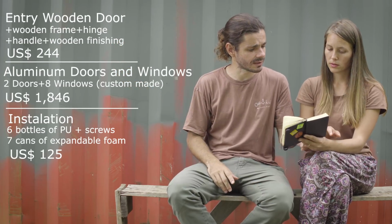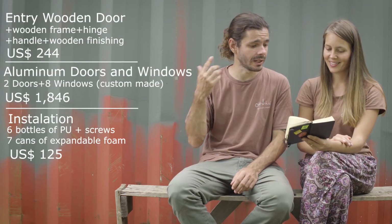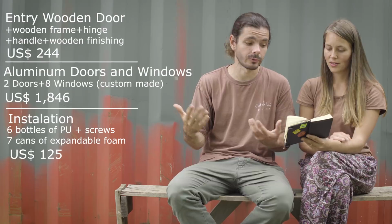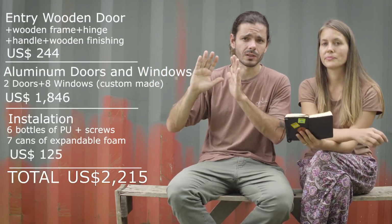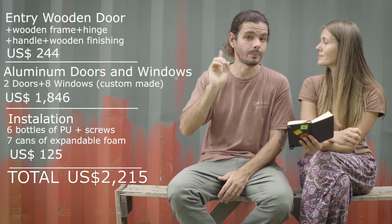And we used 7 cans of expandable foam and 6 bottles of polyurethane and a few screws. And the total is this. That's the total for all the doors, all the windows, and all the installation. That's the price, not counting painting again.